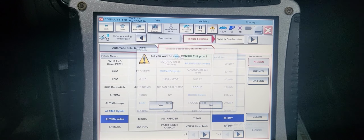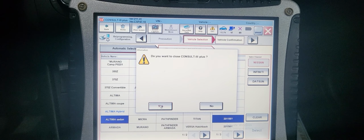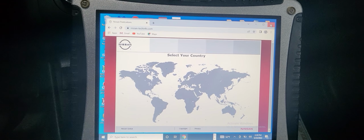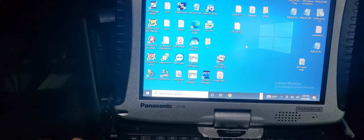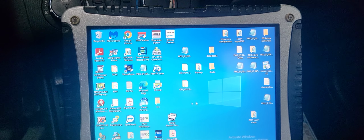Why does it want to be gray? I don't know. So let me close this. Close all this. Take this one out. Be sure internet is, disconnect this. Okay, now I'm gonna go again.